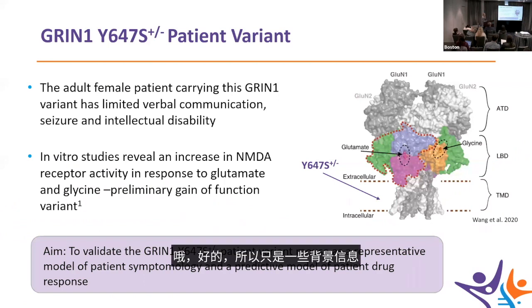So just a bit of background information about this variant first. The individual carrying this variant presents with seizure, limited verbal communication, and intellectual disability. You can see this variant occurs in the transmembrane domain, depicted schematically there. And in vitro studies have pointed to this variant causing an increase in NMDA receptor activity in response to glutamate and glycine, the two activators of the receptor, making it preliminarily a gain of function variant. But of course, more studies are needed to validate that.